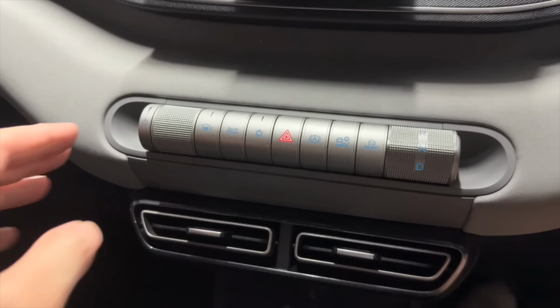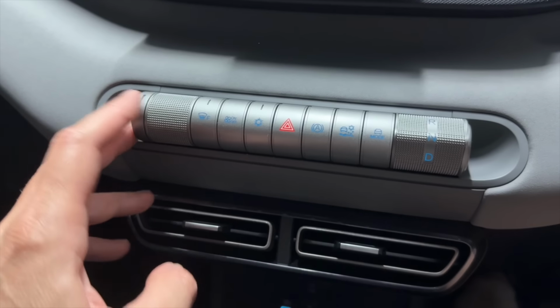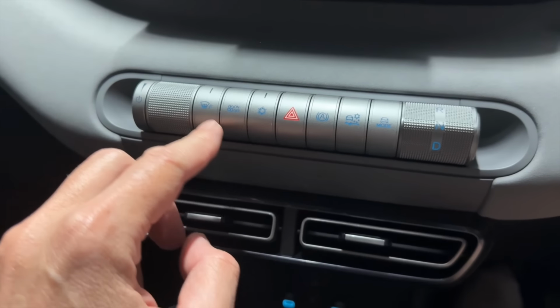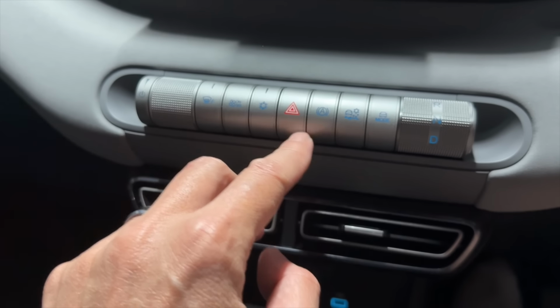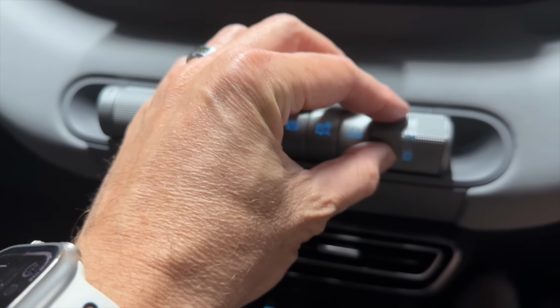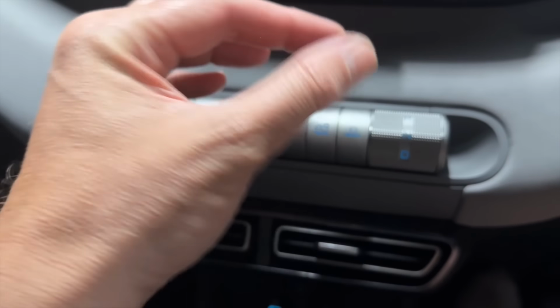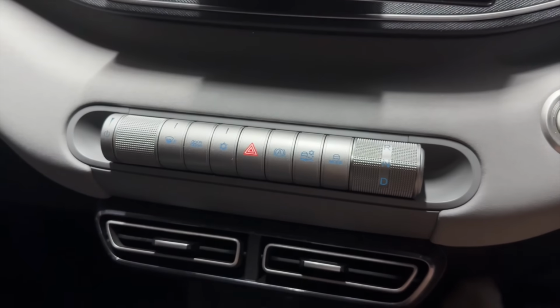Going to go through a few of the interior features and buttons just so you get an idea of what you could experience when you're inside the vehicle. So you effectively have a rocker switch here, or a rolling switch here, for your volume. You also have access to window defrosting and aircon on and off, your hazards button, auto hold, and your mode button. And this effectively is your gear shift. So drive down, reverse up, and parking down the side.